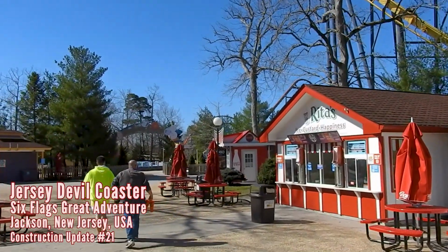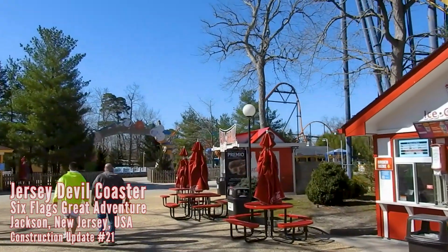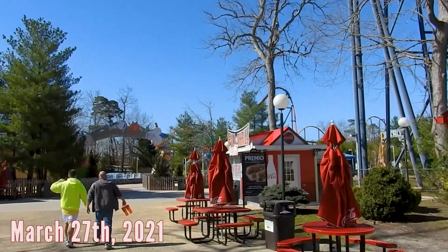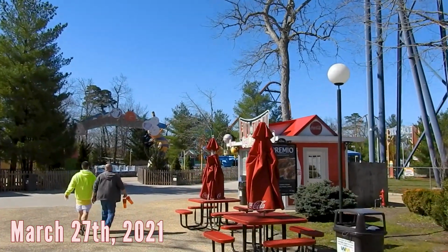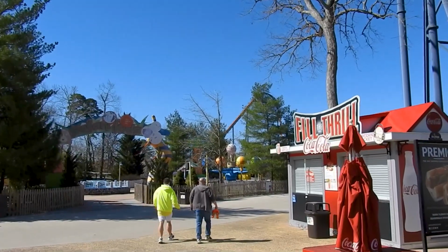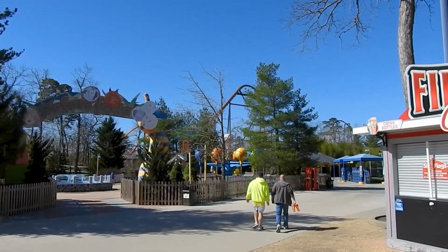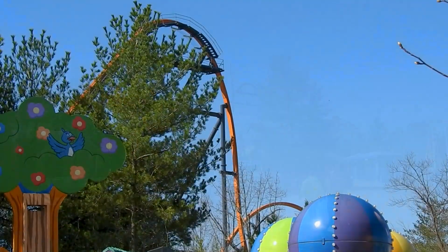It is opening day at Six Flags Great Adventure on March 27th, and we're here for construction update number 21 of Jersey Devil Coaster. Of course, the circuit is complete. We were there for the topping off, and now we're going to take a look inside the park of everything we can see of this beauty. Oh my goodness, it is so big.